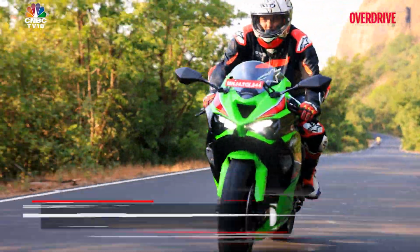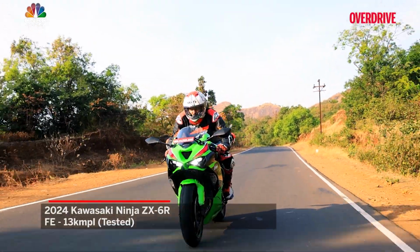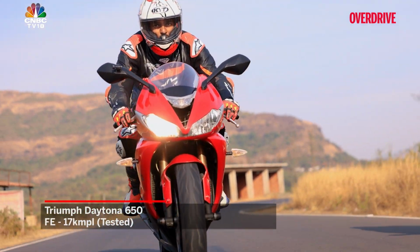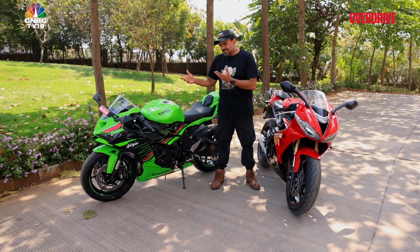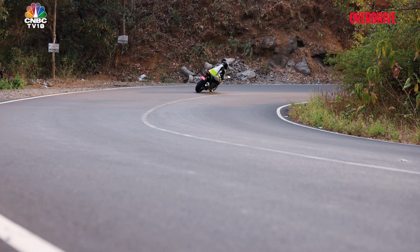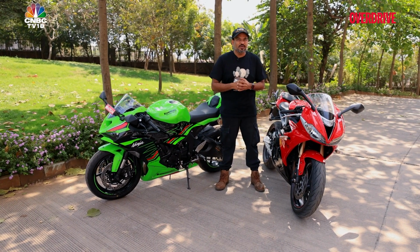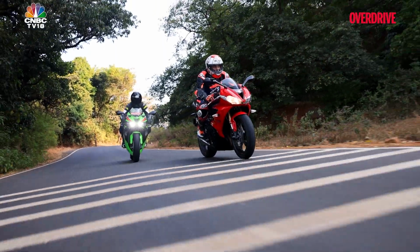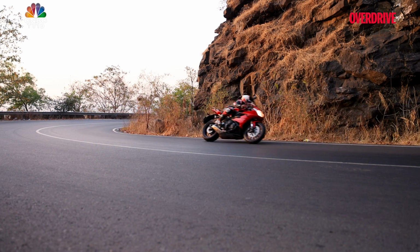It isn't a very fuel-efficient motor though, and we struggle to go beyond 13 km to a litre on our spirited rides, while the Daytona still managed about 17 km to a litre consistently. The ZX6R offers a really respectable performance, no complaints against that. But it lacks the grunt, the peppiness, that aggression that you get with the Daytona. The low-end performance is much better on the ZX6R, but when it comes to the mid-range or the top-end, it doesn't feel as sharp as the Daytona.